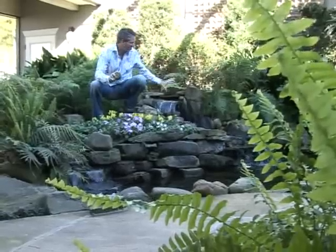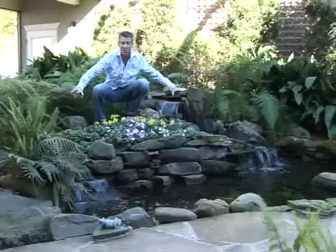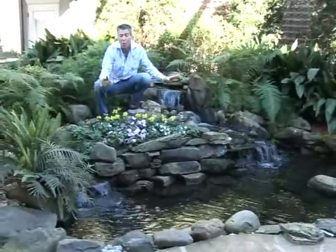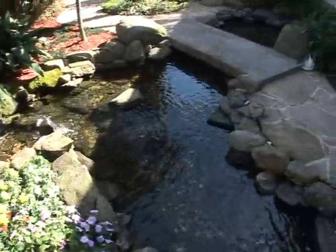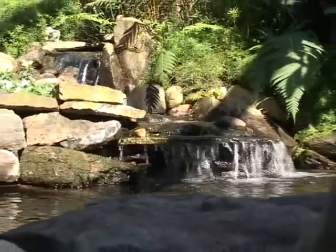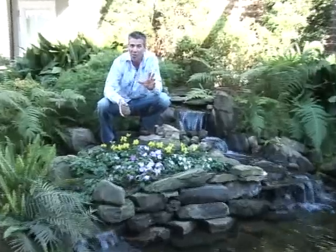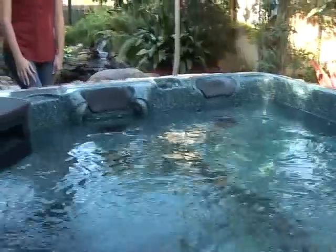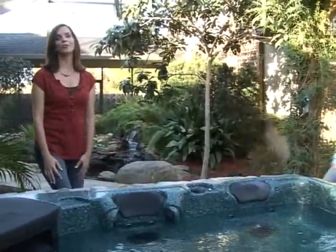It does. So from inside the house, you see this main waterfall. But then we went ahead and created some twists and turns in the stream that ends up in two waterfalls. We did this because we wanted to mimic nature and how you might find a rock in a stream or a log and the stream just kind of goes around and splits up. But we also did this for another reason. Twisting and turning the waterfalls really gives the homeowners a great view when sitting in their spa.